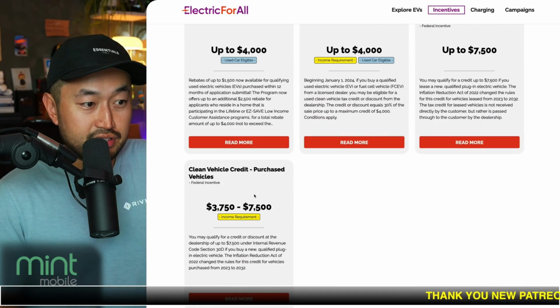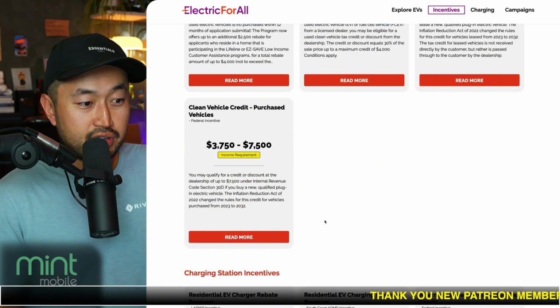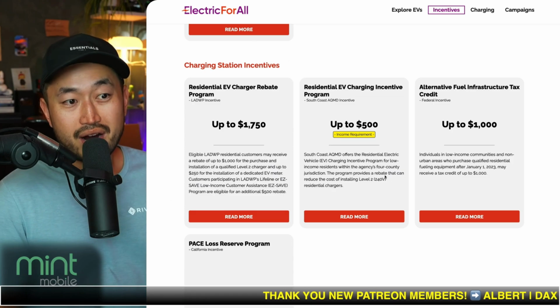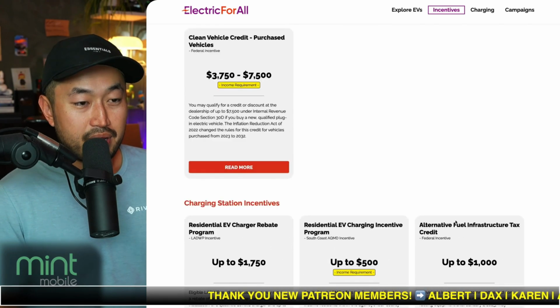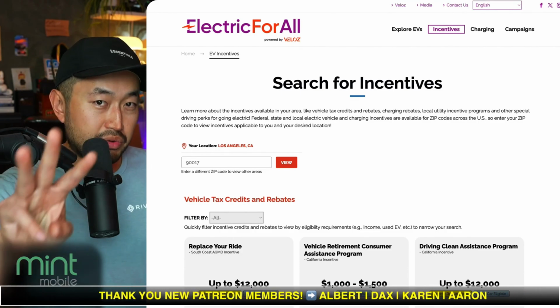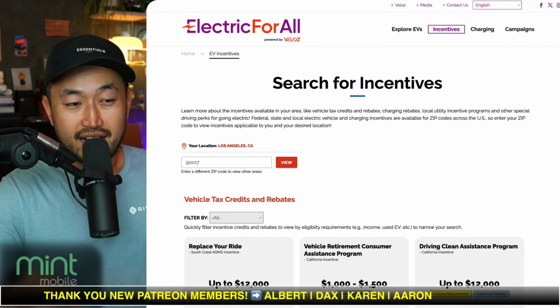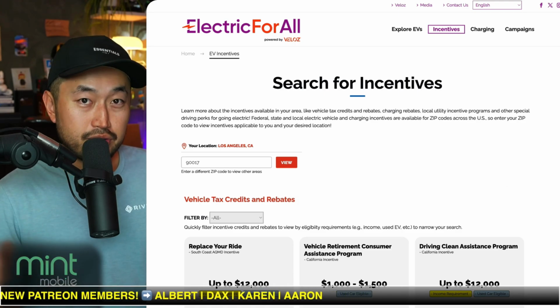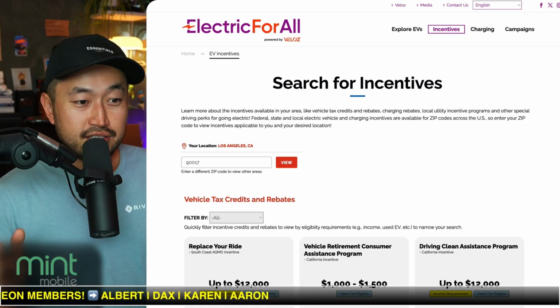You can see there's a clean vehicle credit, a purchase credit for the federal credit. There's maybe a potential EV charger incentive depending on where you're at, and more depending on all the different incentives out there. So those are my top 3 things. If you're just starting out right now, if you're about to look into getting a Tesla, this is where you need to start. These 3 steps to get into it.